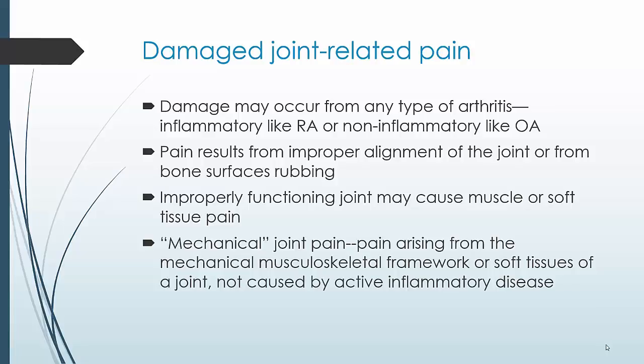Again, that can happen for many different kinds of arthritis, inflammatory or non-inflammatory. Pain results from the improper alignment. The joint just doesn't function right. And subsequently, not only the joint can hurt, but the tissue surrounding the joint may hurt. It's kind of mechanical joint pain, because just mechanically, like that car that needs, I'm not a car person, an oil change or whatever cars need. Just functionally, the car doesn't work, and so it does not perform as well.